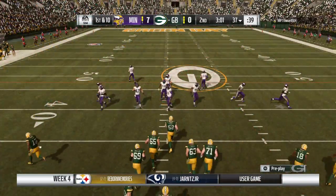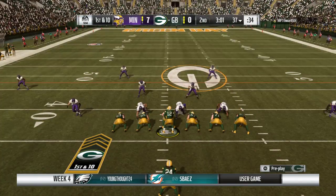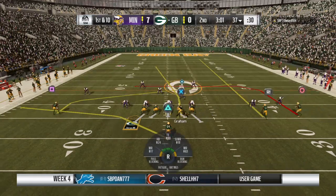Line of scrimmage, the 37 on 1st and 10. Yeah, Liz. Hey, check 26. That's fine, yeah.